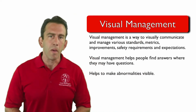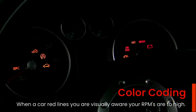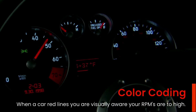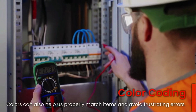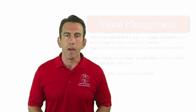One last visual management technique that is frequently used is color coding. For example, when you look at the RPMs on your car, you can see that a car that is redlining is in a dangerous place. Likewise, colors can help us properly match items and avoid frustrating errors. And that's it. A very basic introduction to visual management in the just-in-time system.